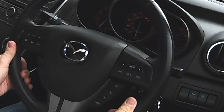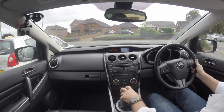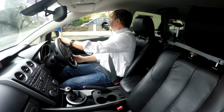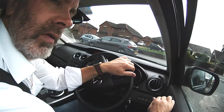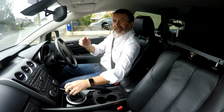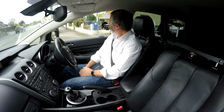There we go. So there, height and reach adjustable steering wheel. Finished in dark blue metallic, I think. Yep, it's finished in dark blue metallic with black leather. Try not to have a crash.